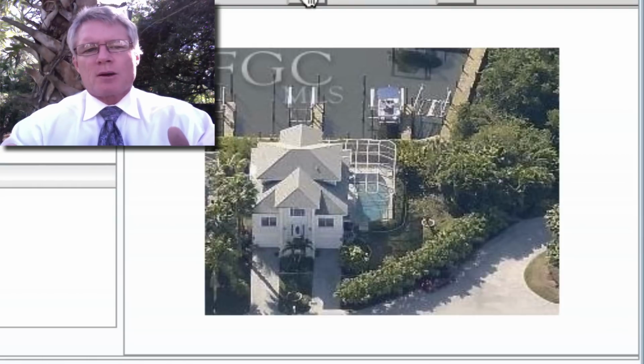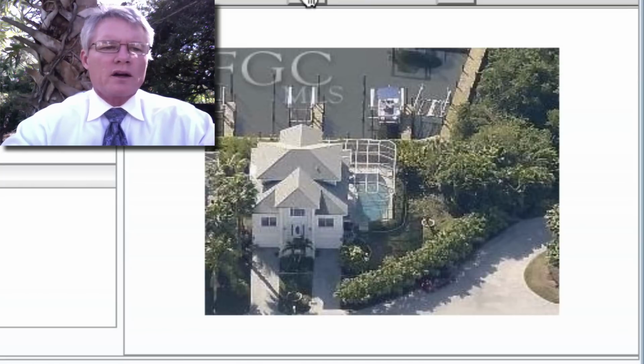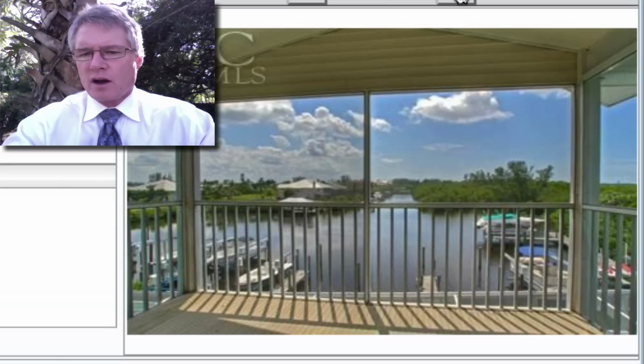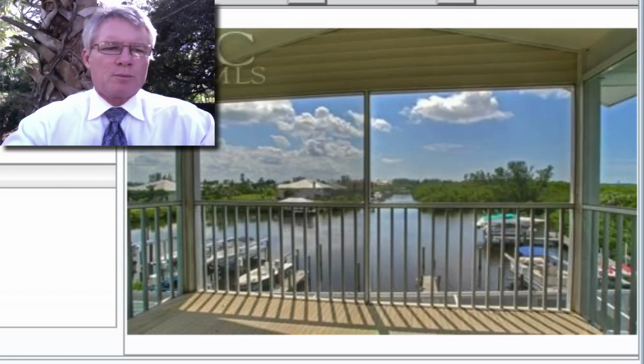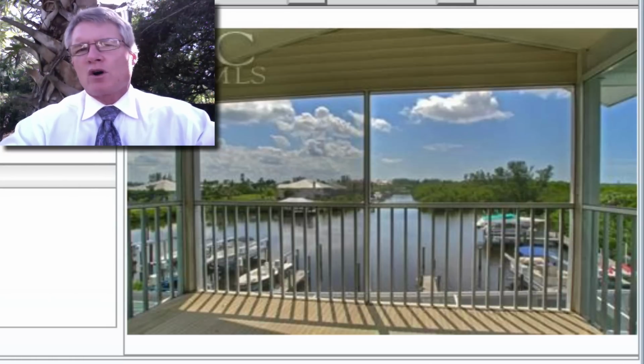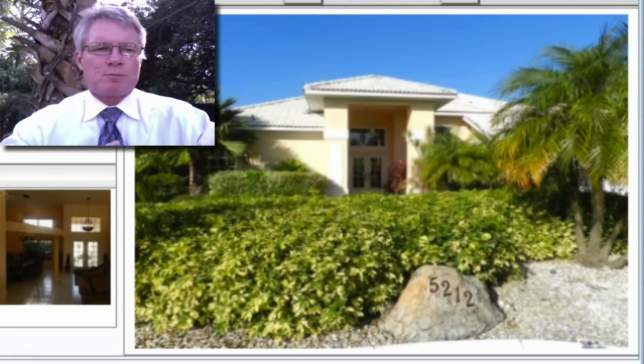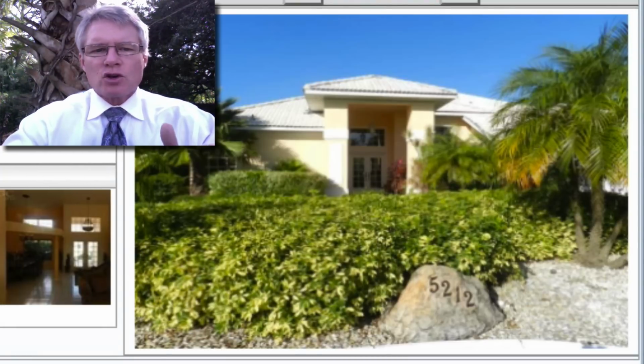The downstairs is set up as an awesome recreation room, but it could be increased and changed to whatever you want. It has a heated pool and jacuzzi, and it sits on a double lot, as you can see there by the pictures, and there's just a little bit of the view. And at $695, folks, to be on the water right down there on Fort Myers Beach is totally a best buy.